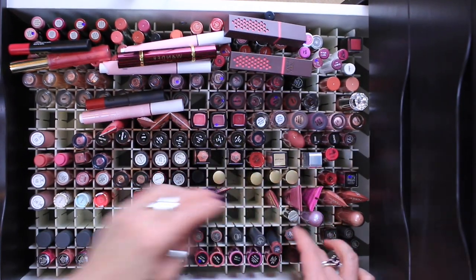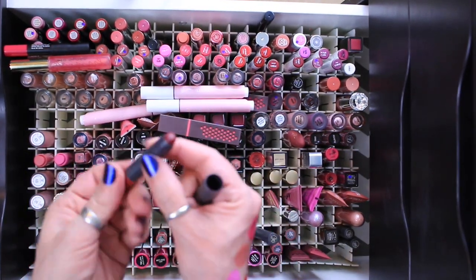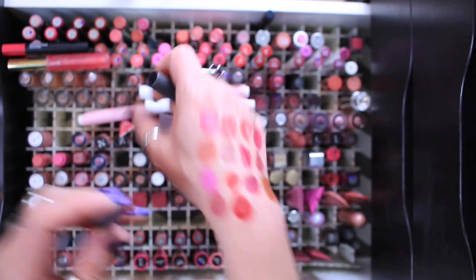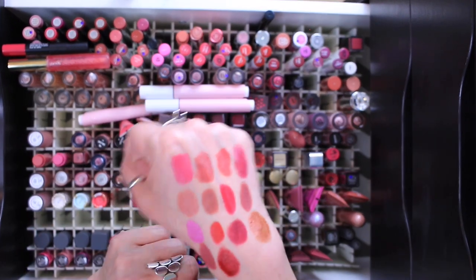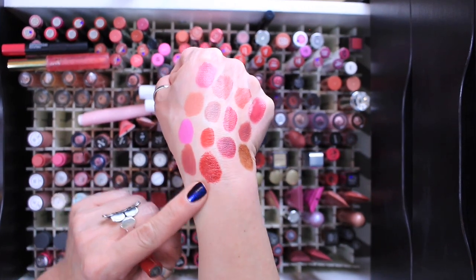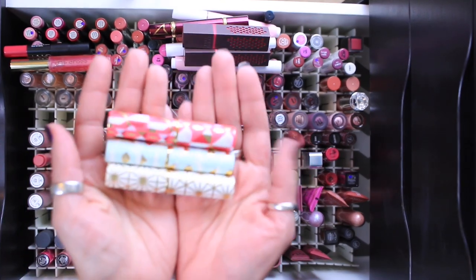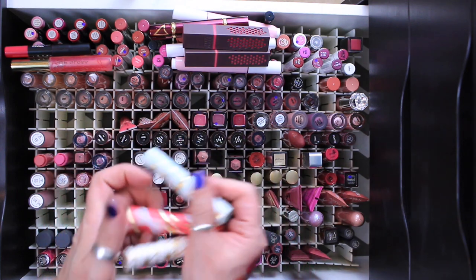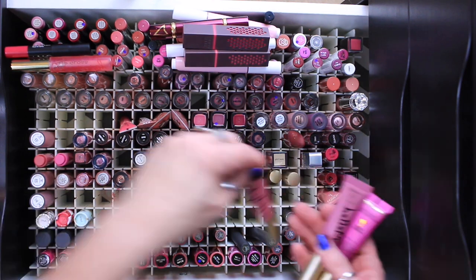Okay, oh, here's a bite. This is Tannin. That's Tannin. I know I tried to use this. I think I'm gonna get rid of that. Reds are so hard for me. Okay, here are the Tarte, these were their Quench lip creams or something like that. So these are all staying. I'll put these here. Let me swatch these.